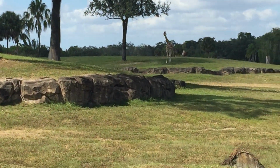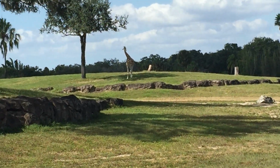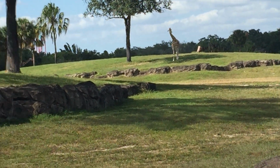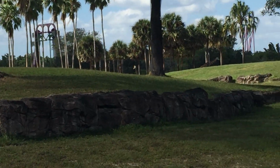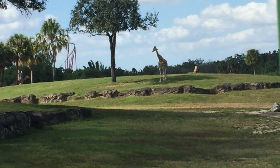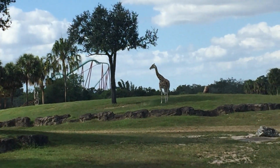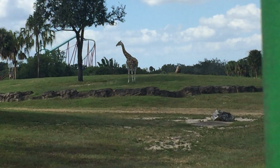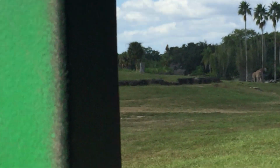Alrighty, our first encounter is a reticulated giraffe. These giraffes can grow up to 19 feet tall and weigh 1 ton in weight. They're very unique in that they can see in color and they have a visual field of 360 degrees. That means they can see what's in front of them, what's beside them, and pretty much what's behind them without moving their heads.